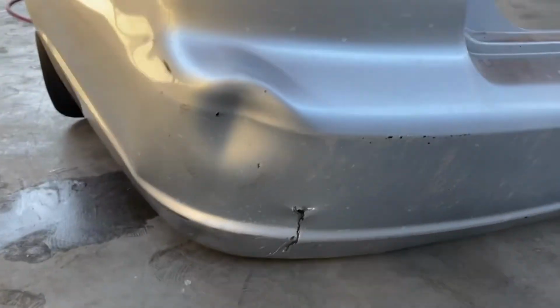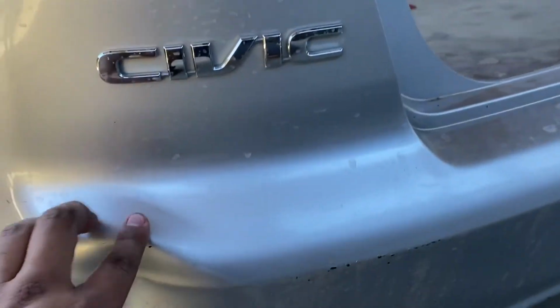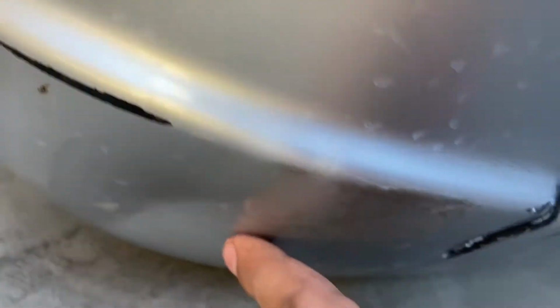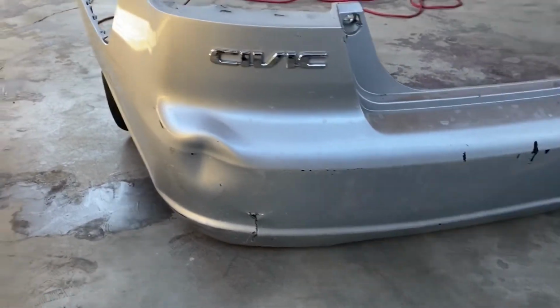All right, so as you guys can tell, a lot of it did come right off. We still need to push this up, and we still got a little dent right here at the bottom. As for this, we're gonna try to fix it from the back, glue it, and then put some body filler on there to just cover it up. Not too bad though, not too bad.